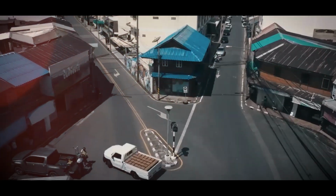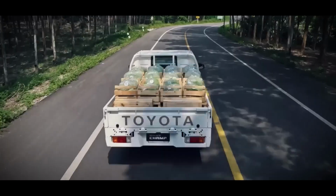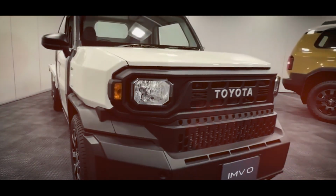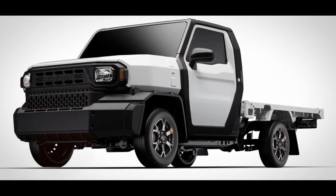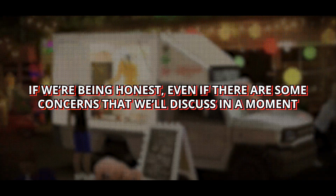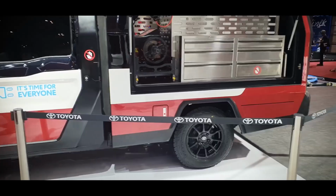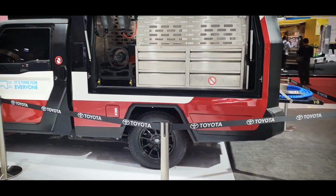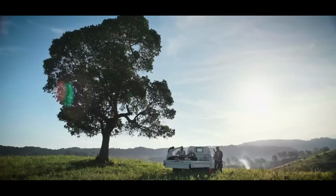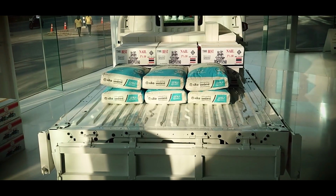The hitch, you might be asking, is that when businesses concentrate on one item, they frequently conceal a major weakness. However, the IMV 0's crazy feature is that it's designed with your benefit in mind. They're not using any marketing tricks here. If we're being honest, even if there are some concerns that we'll discuss in a moment, it is incredibly versatile, particularly as it moves into underdeveloped nations. This behemoth is all about carrying cargo, people, and maybe even animals. It's not just about sailing.